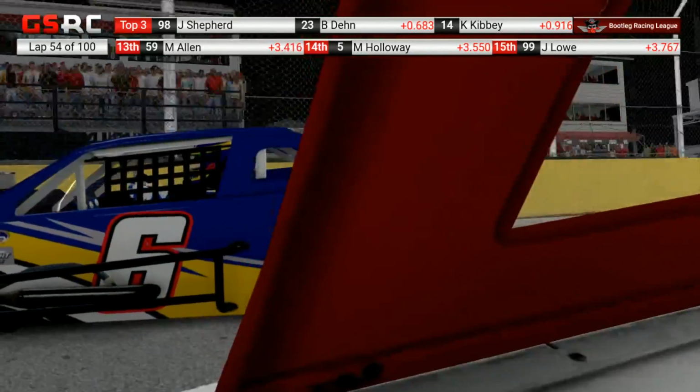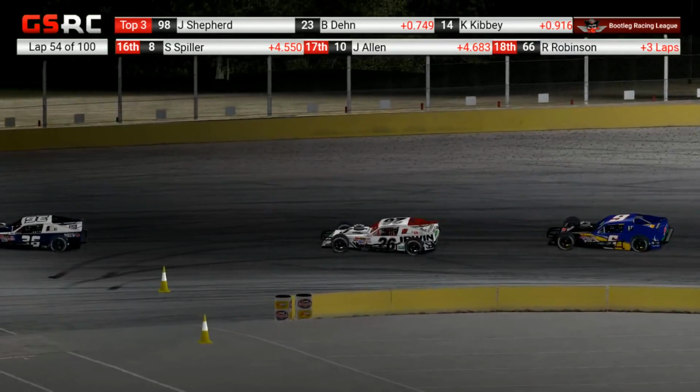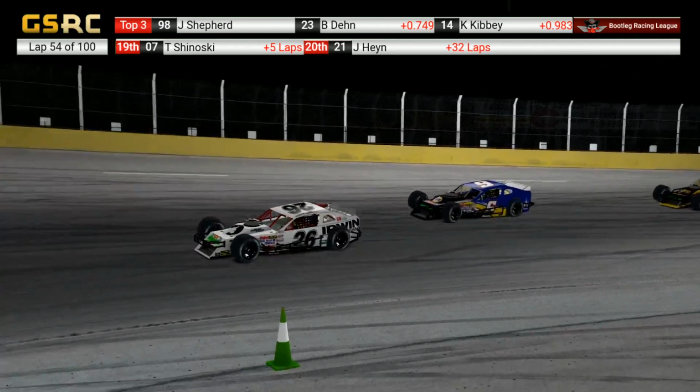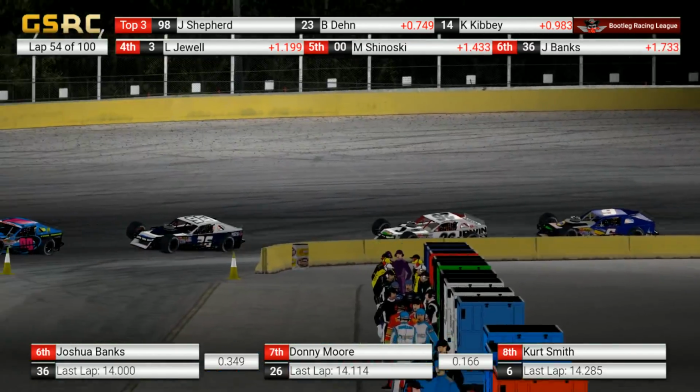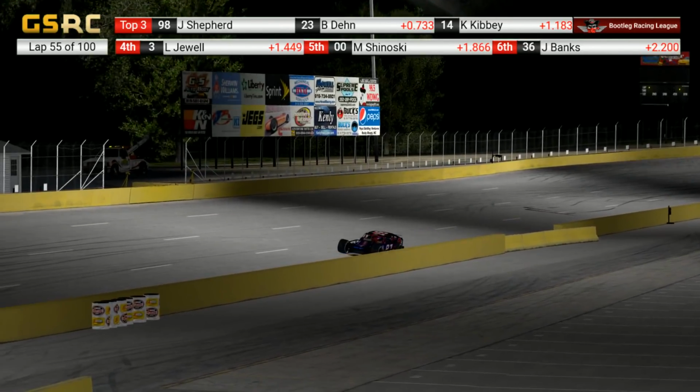Yeah, this has not been an easy trek for Donnie tonight. He's got some damage on the rear end of his SK Modified, but he continues to work his way up through the field slowly but surely. Donnie Moore is now around Kurt Smith in 7th, and now the caution's out again. Oh, and I think Liston and Mike Allen get together.